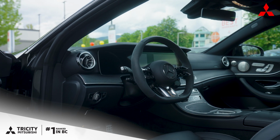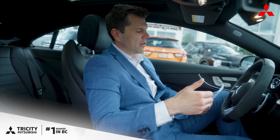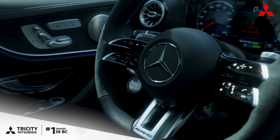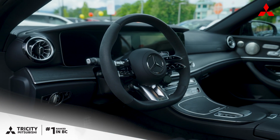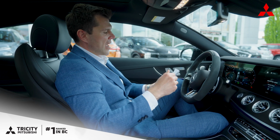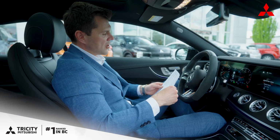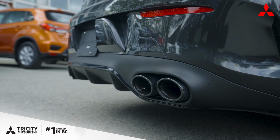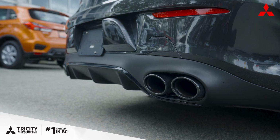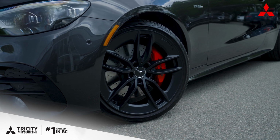Then we have the AMG Drivers Package, and there are many options in that, but most notable is the AMG Performance steering wheel. So this steering wheel I was talking about is part of the AMG Drivers Package. You also have 20-inch AMG twin 5-spoke wheels. This one also includes the AMG Performance Exhaust System and noise-reduced foam-filled tires. So essentially the vehicle is going to be a lot quieter on the road.